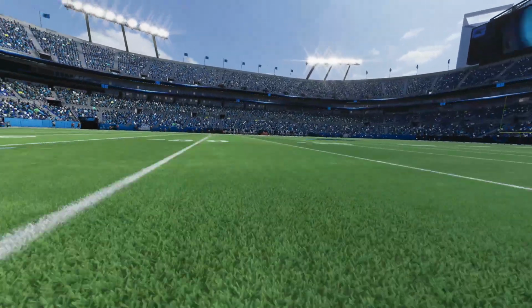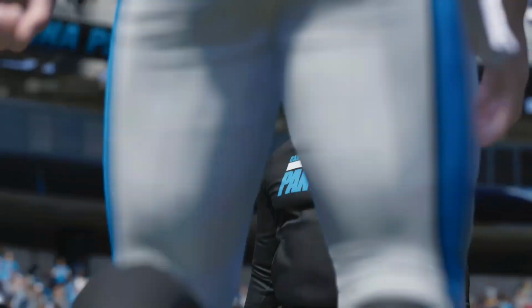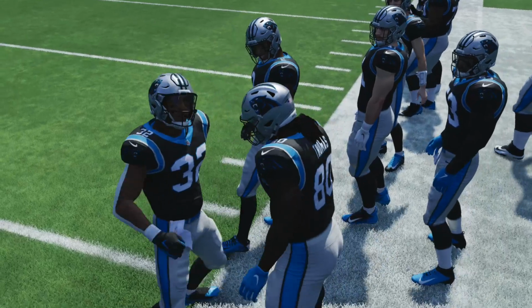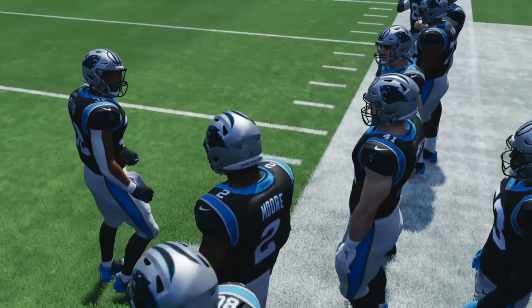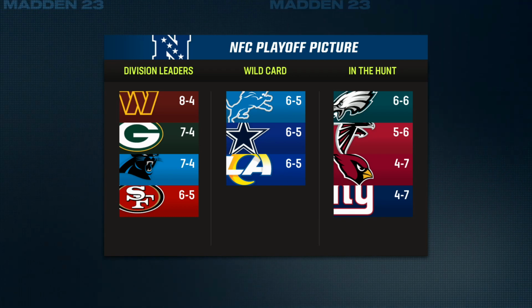Well, it is just the perfect time of year for a trip to the Carolinas, and that's where we find ourselves at Bank of America Stadium in Uptown Charlotte. Today, we've got a Week 13 matchup for you here between the Detroit Lions and the Carolina Panthers.